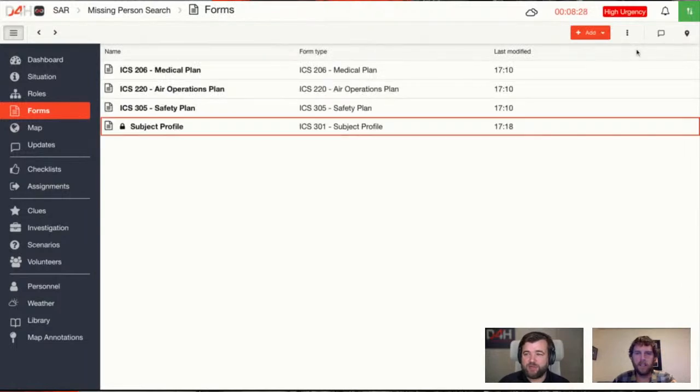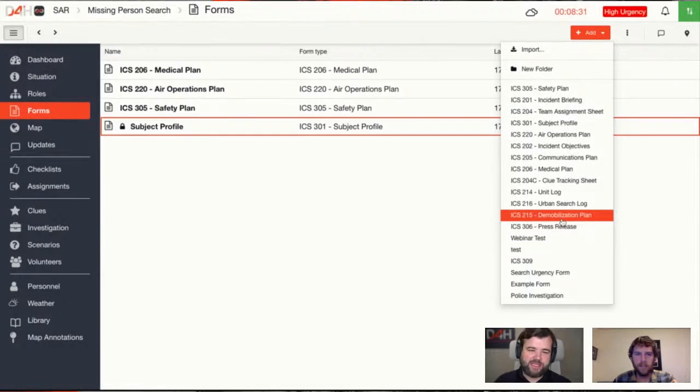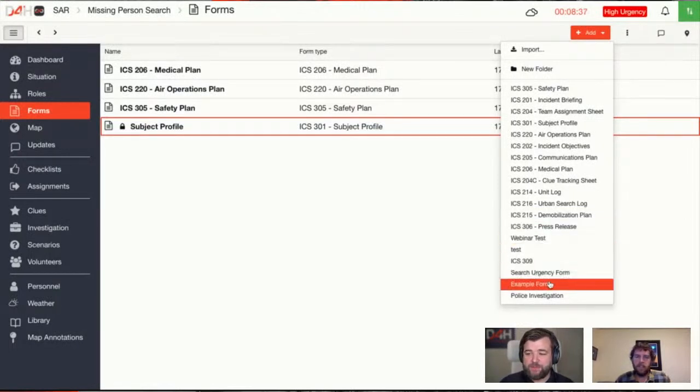Let's just have a look in. So you can have all of your ICS forms. You can build out folder structures for each operational period, and you can build any form you'd like. So it's endless how much you can customize this. And Kyle, it's pretty easy to edit the templates, right?